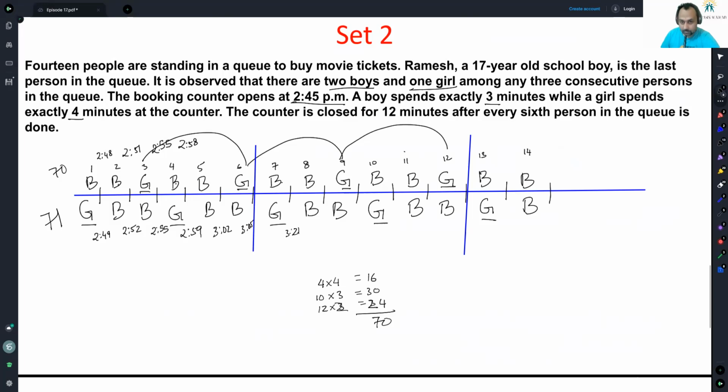Then next is a boy. So 3:24. The next is again a boy. So 3:27. Then 4 minutes. Then 3:31. Then 3 minutes. 3:34. Then 3 minutes. 3:37. Then 12 minutes. So 3:49 plus 4 minutes. 3:49 plus 4 minutes is how much? Is 3:53. And then 3 minutes, 3:56. 1 hour 11 minutes. Yes, absolutely fine.